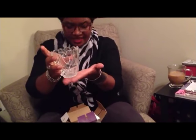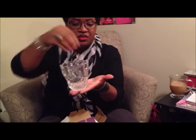But this was a brand new item, and I'm just going to pull out a piece of it because I want to get through the haul. Still has the tag on it. And there's a bottom base or a pedestal part that goes to this. You stick a candle in it, and then it just burns like that.